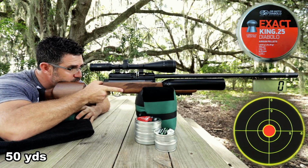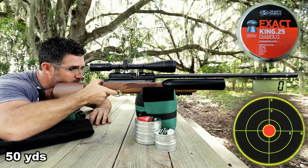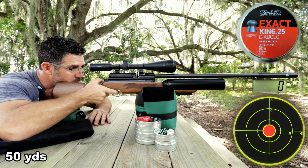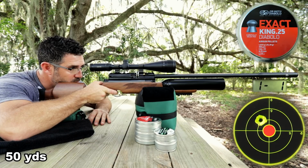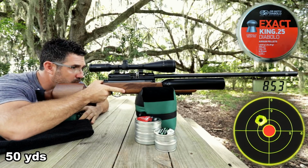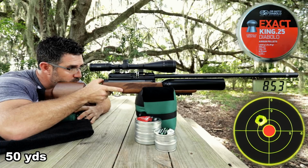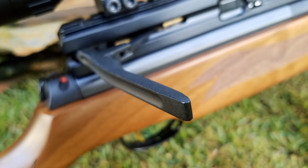For around $800, the Nova 25's got a lot to offer its owner. Power, accuracy, shot count, trigger, and silencing are all going to be on par with airguns costing more. Its side lever cocking is on the heavy side and is a bit notchy, and the lever itself has some sharp edges.